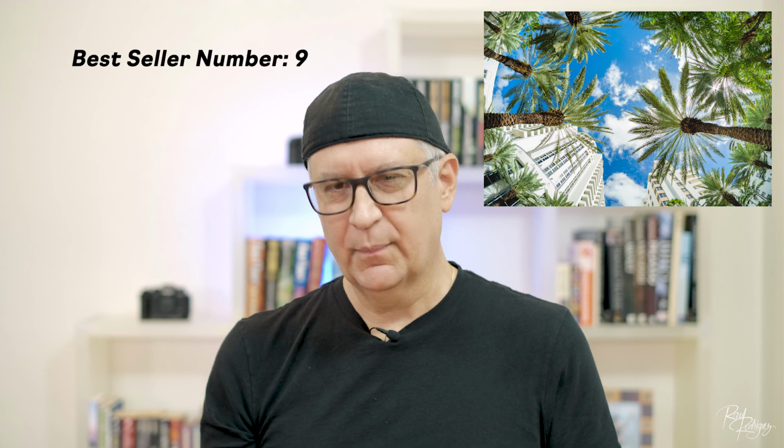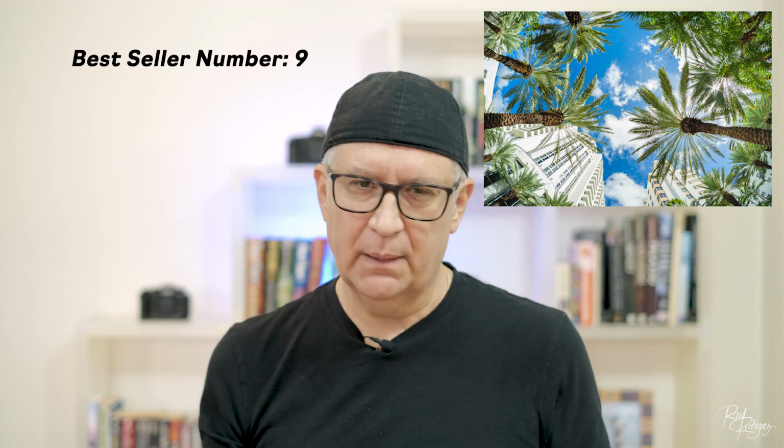All right, moving on to my number 9 bestseller is this cityscape shot from Miami Beach. Love Miami Beach. This skyward shot of Art Deco hotels and royal palm trees along popular Collins Avenue was featured on the Shutterstock contributor blog.